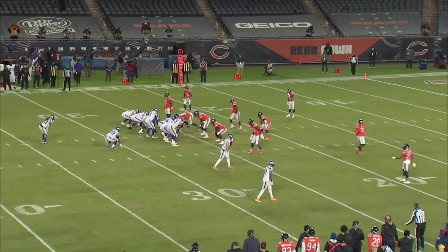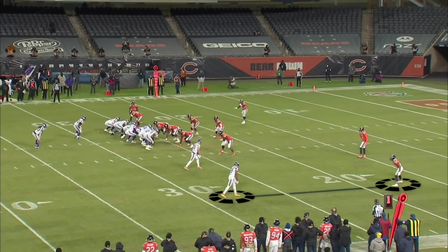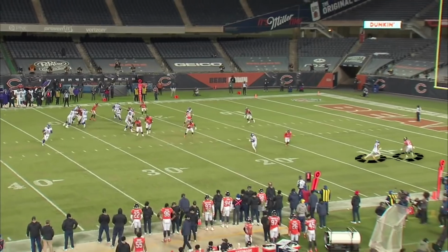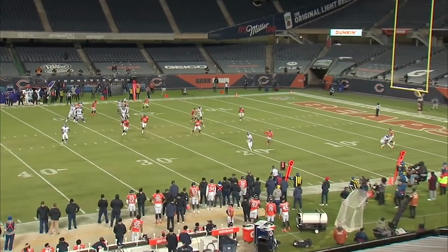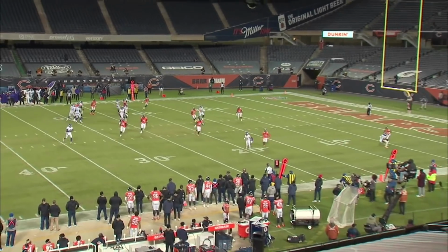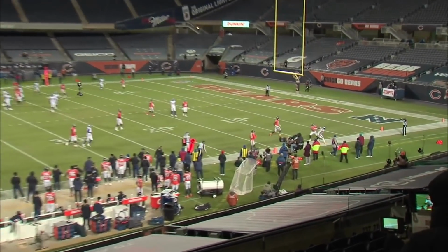Finally in this game, this move on Kyle Fuller is just a thing of beauty. You'll see him getting up the field, does the out, gets Fuller to settle down, and then turns around and just makes the catch. But it's to him getting upfield. You'll see him fake the post, gets that separation, and then comes off, and that's an easy throw and catch. So a very, very good route.